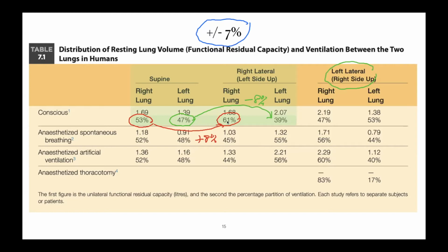Because I can give you an example here. When you look at the left lateral position, the right lung goes from 53 to 47. So that's minus 6%. Whereas when you look at the left lung, it's gone from 47 to 53, and that is plus 6%. After that, we're going to go through what happens during anesthesia, and again, it's within that 7% range.